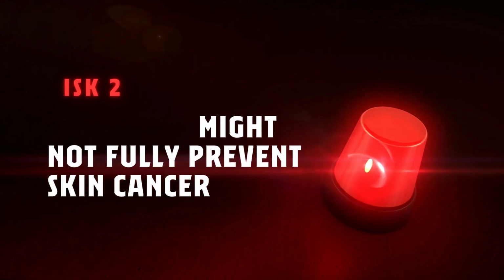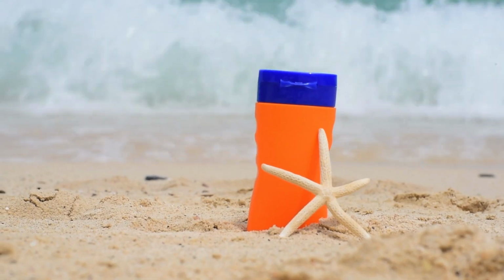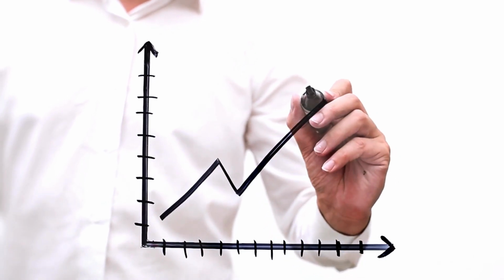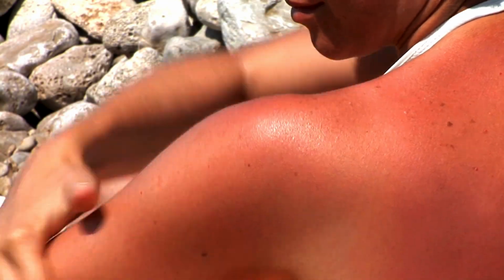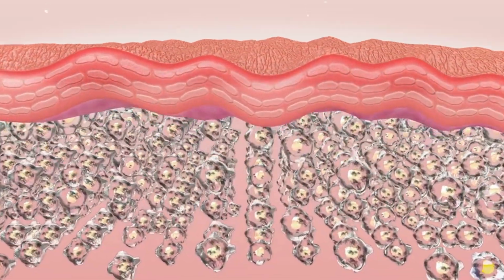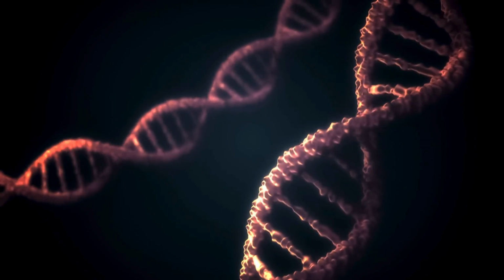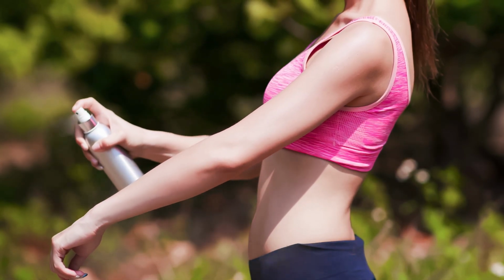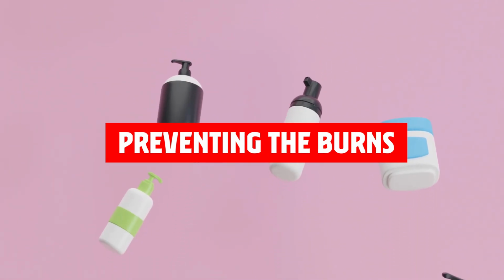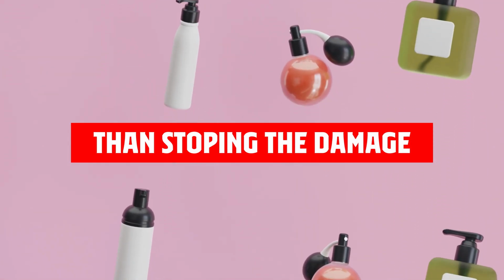Risk number 2, sunscreen might not fully prevent skin cancer. Here's something shocking. Despite decades of sunscreen use, skin cancer rates have actually gone up, not down. Some experts believe this is because we over-rely on sunscreen. Sunscreen blocks sunburns, but many don't block all UVA rays, which penetrate deeper into the skin and cause DNA mutations over time. Some people think that high SPF means they can stay in the sun all day, but that's not how it works. Many commercial sunscreens focus more on preventing burns than on stopping long-term damage that leads to skin cancer.